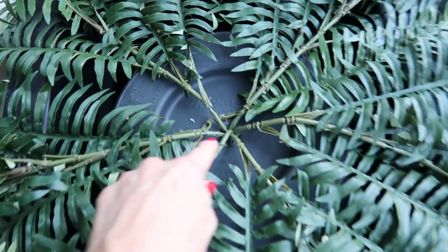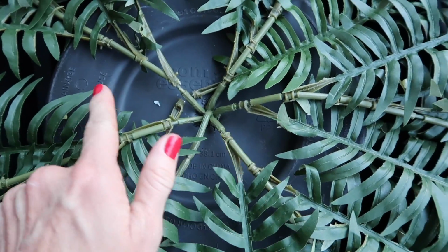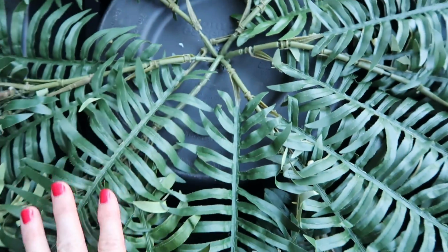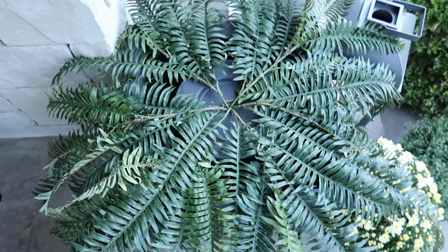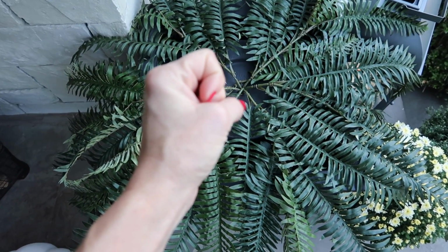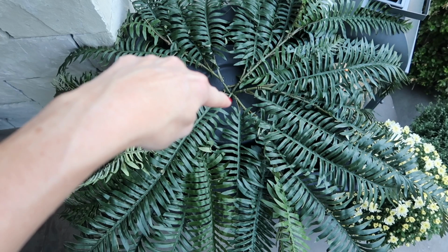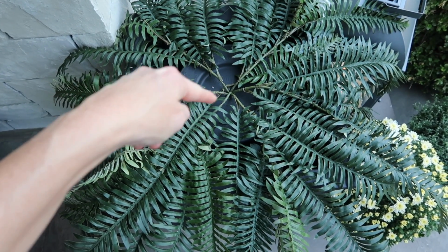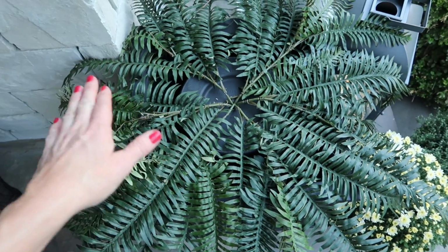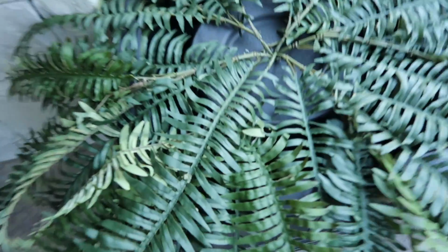And I just came to the base of them and flattened them out all the way across so that they were flat against the box. So it looks just like this. They come in like little bunches, and so I stuck the bunch all the way down, sticking out the bottom so that it doesn't move. And then all of these are just flush.